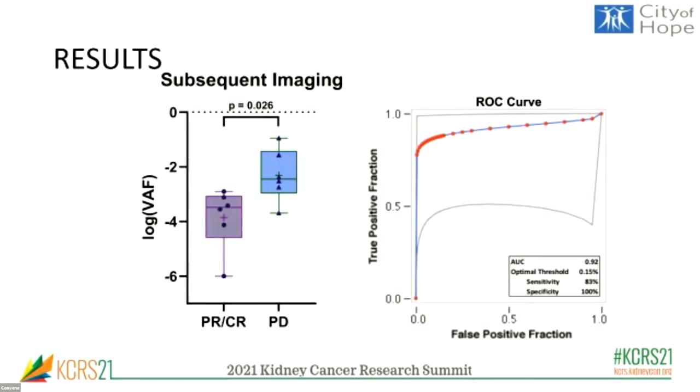Similarly, TARDIS using Mann-Whitney U analysis had a significant difference in VAF between those who sustained PR or CR and those who progressed on subsequent imaging, with a p-value of 0.026. At an optimal threshold of 0.15% VAF, sensitivity was 83% and specificity 100%. AUC was 0.92.